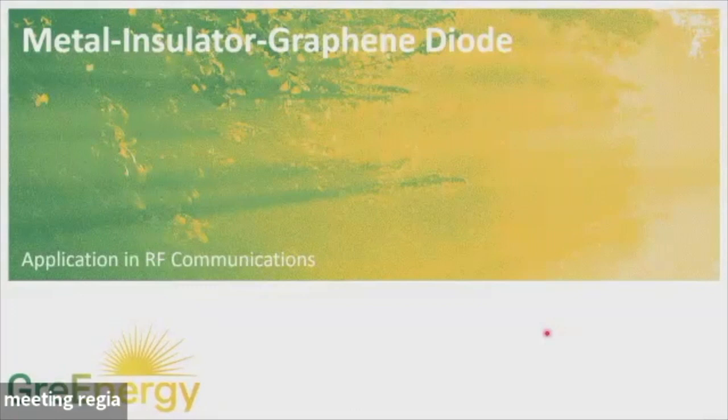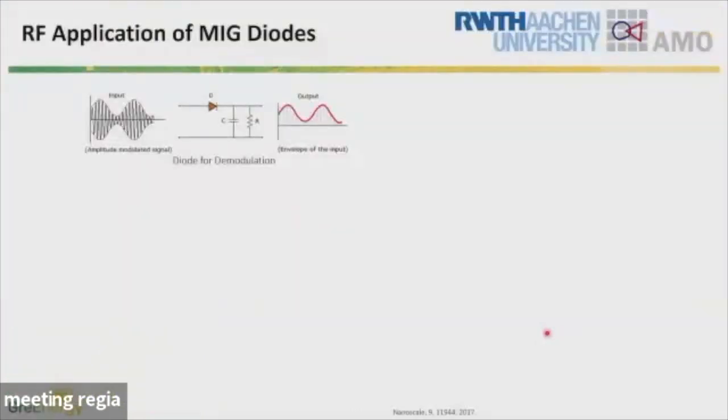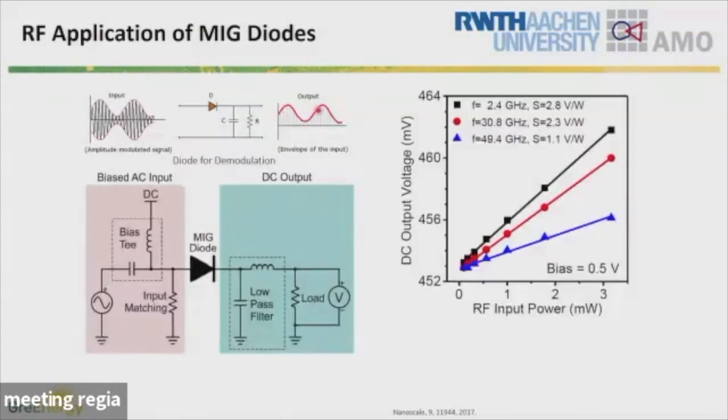Yeah, now we come to the RF part. So we use this diode for communication applications. Basically, we want to use it as a rectifier. Yeah? In the middle is the diode that we have just talked about. On the input side, we have the AC signal, which is biased. And at the output side, we measure the DC signal, yeah?